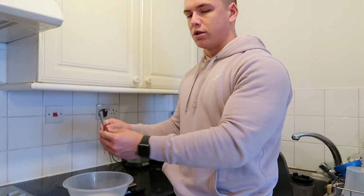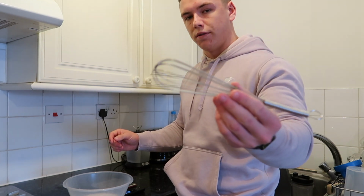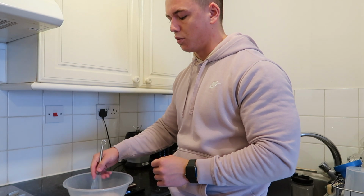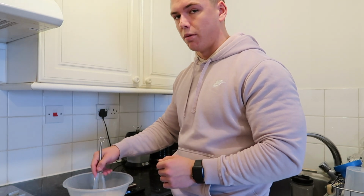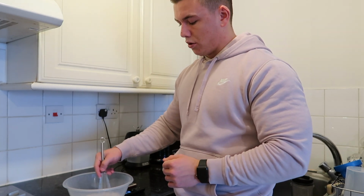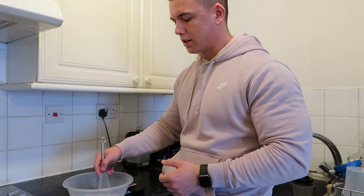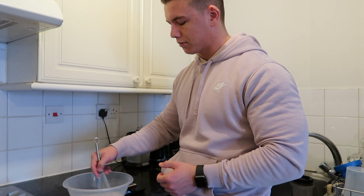This whisk is actually the most important part of the process. If you use a normal fork, it just won't work. You physically cannot. You have to use the whisk. So you have to go out and buy one today, 100%, otherwise it just won't work. It won't stir. You have to use the whisk. So it's a must.